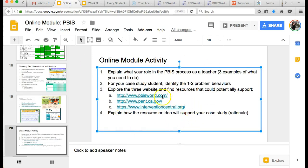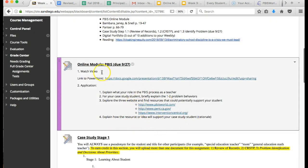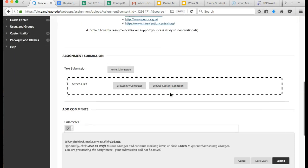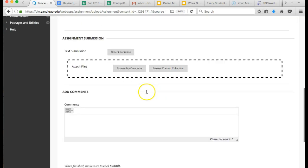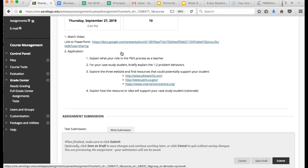So that's going to be your homework. So let's just go into the module so that we can see where we turn this in. And so here's the module. It's got those directions. You're going to click on the module. There's going to be a video right there. And as you scroll down, it says Write Submission. You're going to click on Write Submission, and you can just write your answers to these 4 prompts right then and there.